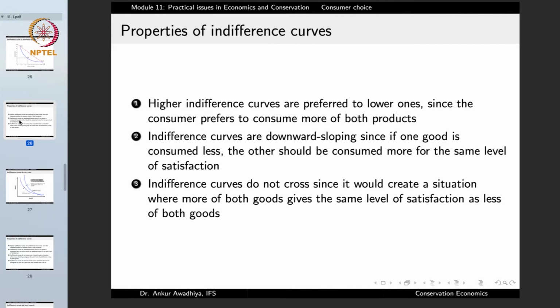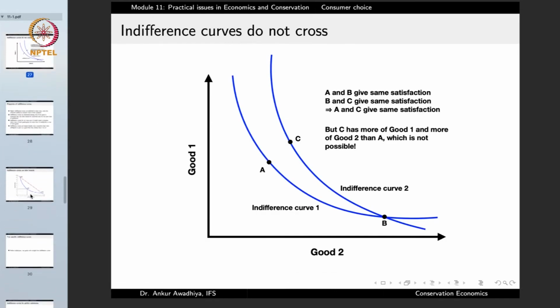Another property is that indifference curves do not cross, since it would create a situation where more of both goods gives the same level of satisfaction as less of both goods, which cannot be. What we are saying here is that if there are two indifference curves, and if these curves were able to intersect each other at this point, what would that mean? A and B are on the same indifference curve. So basically, A and B give the same satisfaction. B and C are on the same indifference curve, this curve. So they also give the same satisfaction.